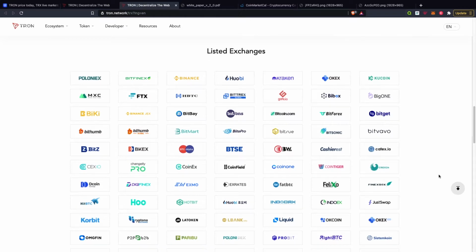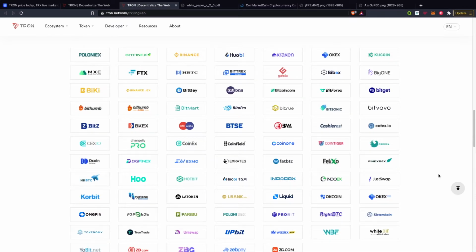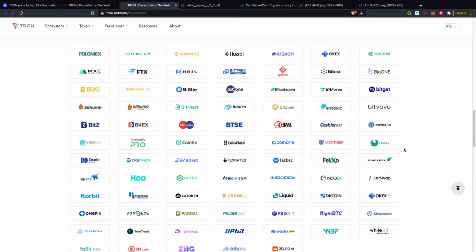In terms of the listed exchanges, as you guys can see, they are pretty much listed on all exchanges, such as the big ones like Binance, Huobi, Kraken, KuCoin and so on. There is literally every single exchange possible. So go ahead and check out all the exchanges that it is listed on. As I did mention before, Binance is probably the best place to buy it, as you guys could stake it as well. So go ahead and check out these.